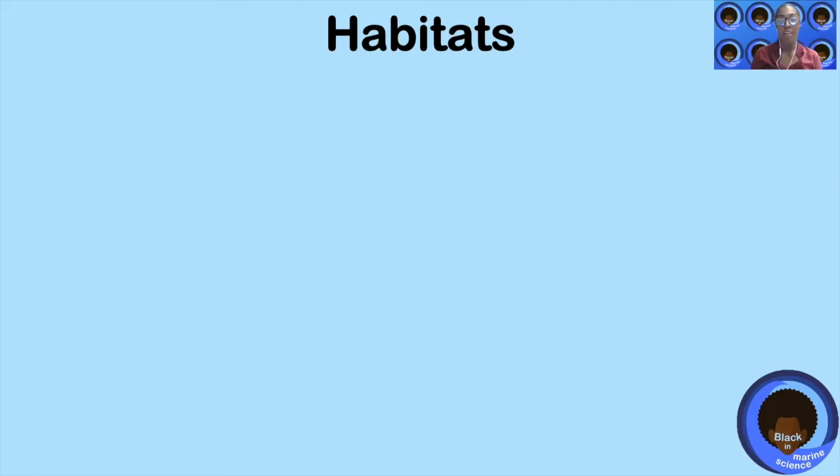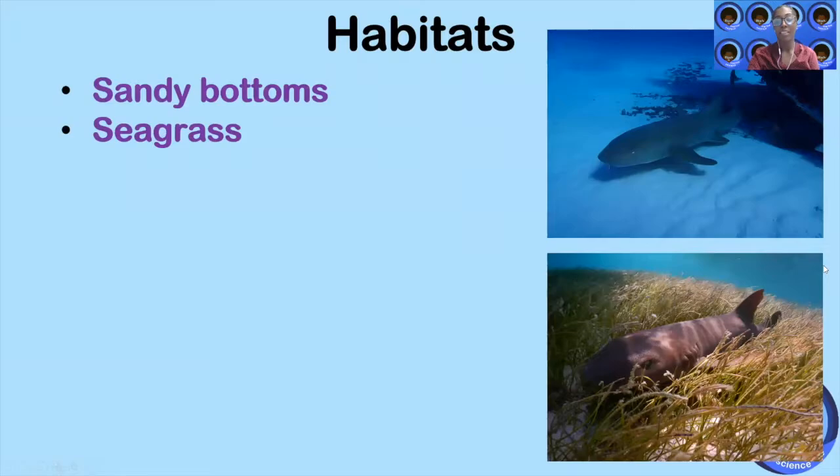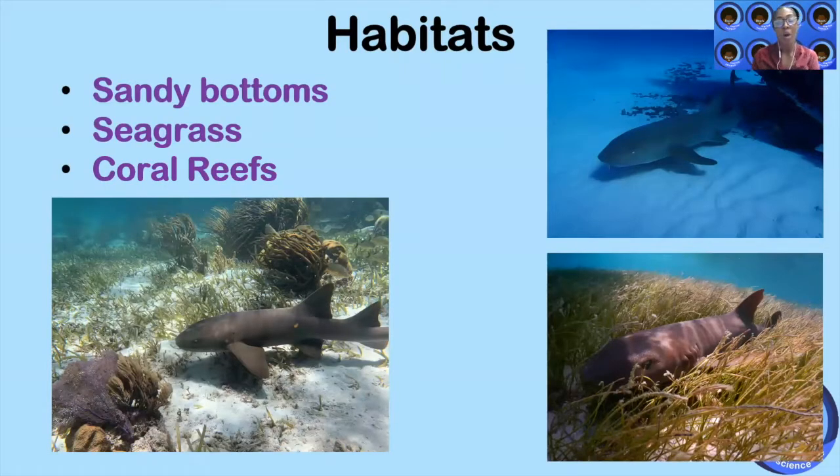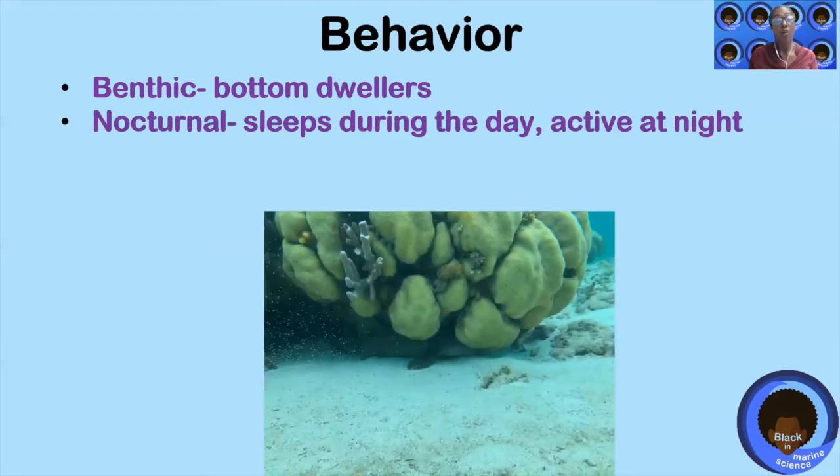Nurse sharks inhabit a variety of coastal habitats. You can find them on the sandy bottom, in seagrass beds, and in coral reefs. Coral reefs are their primary habitats where they usually reside and hunt for their food. Nurse sharks are benthic sharks, which means they live on the seafloor. They're also nocturnal, which means that they sleep during the day and are more active and hunt at night.